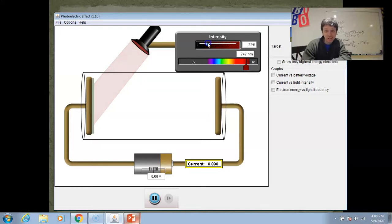Okay, well, let's bring this down then. And instead of increasing the intensity, let's increase the frequency. Now, as I increase the frequency, nothing's going to happen until you reach, there we go, the threshold frequency. All right, so here we have the threshold frequency. We're getting these electrons emitted, and it's going across to the other plate, which will produce a current. But here's the question. What happens if I increase the frequency even more?